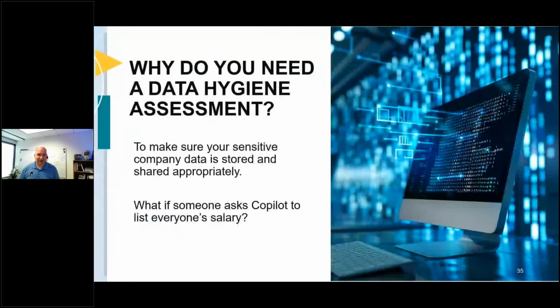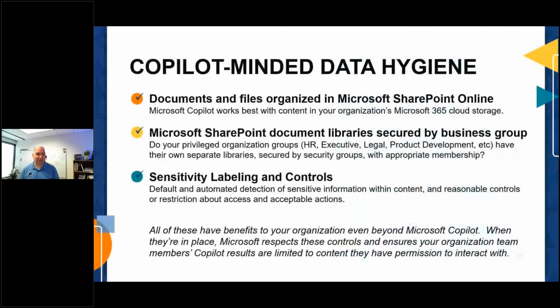The data hygiene assessment is really about going through and running a tagging or a content analysis: where are your files stored in Microsoft 365? Are you using SharePoint the way it's designed to be used? Do you have libraries set up for specific groups? Do you have security established for those particular groups? I'm getting ahead of myself. The slides are lagging behind me. You want to make sure that you've already got your information organized in a way that Copilot can respect successfully, the way you'd want it to.